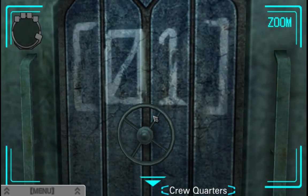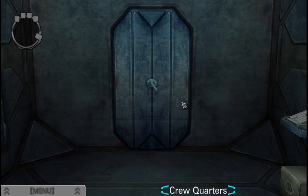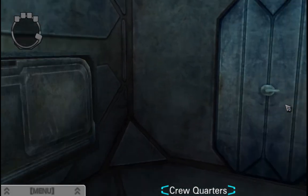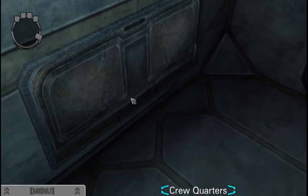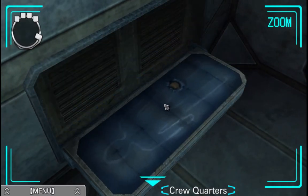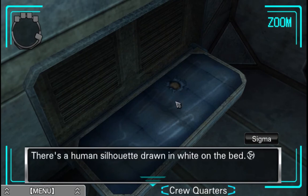I'll start with 1. Then I got locked behind myself. Okay, let's go back. What's in here? I assume, yeah, that's... Huh? What's this? The human silhouette drawn in white on the bed.